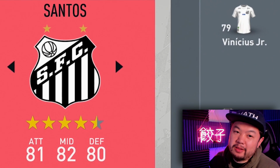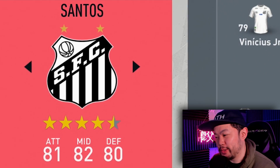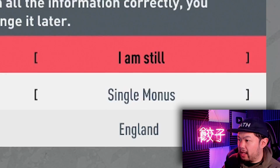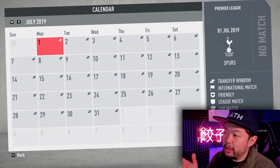For the future stars of South America, coming in substantially lower with an attack of 81, a midfield of 82, and a defense of 80. So yeah, it's going to be a little bit rough for them in the competitions. But let's go ahead, hop into career mode, and see how they do in simulation season. I am still single minus. Alright guys, as you can see, we are now into career mode.